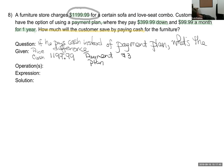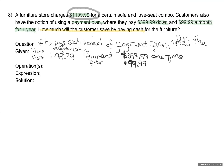Guys, how many times do you pay a down payment? One. Exactly, a one-time fee. And then we have another one, this $99.99 a month. Are we going to pay that one once or multiple times? A lot. Yeah, we're going to pay it a lot. Well, how many times are we going to pay it? 12. Exactly. Where did you guys find the 12? There wasn't even a 12 in the problem. There's 12 months in a year.